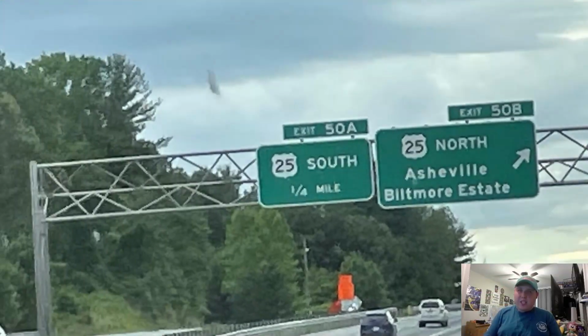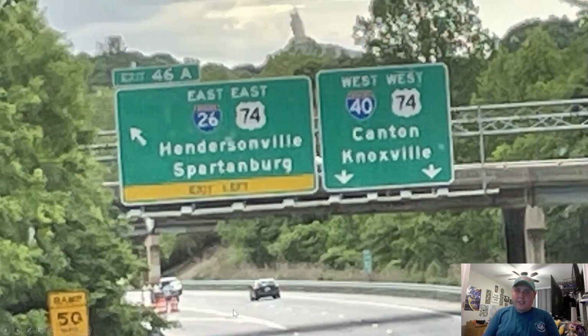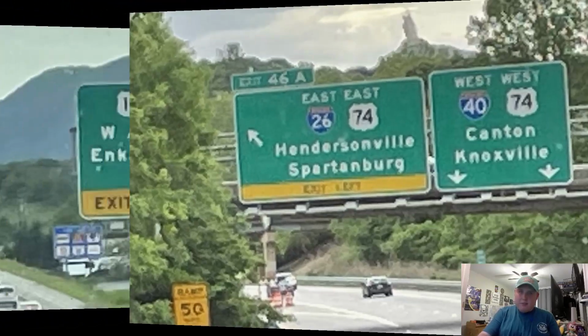And here we meet with US Highway 25, which will take you to the Biltmore State along with downtown Asheville. For some random reason, US 25 South is not getting a control city. Like I said last week, that should be Fletcher, North Carolina. With Interstate 26 and the western end of Interstate 240, as it's being signed for Hendersonville and Spartanburg, we're now getting signed for Canton and Knoxville.